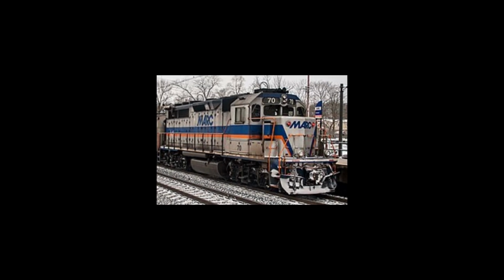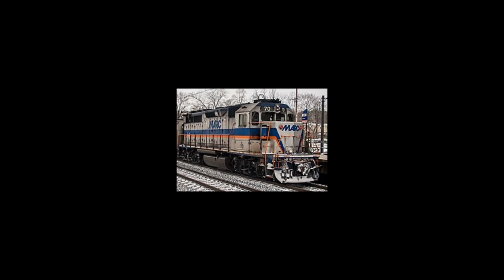For locomotives, they operate these 80s era EMD GP39 locomotives alongside newer fleets such as ST44s and the wheel slip machines known as HHP8s.